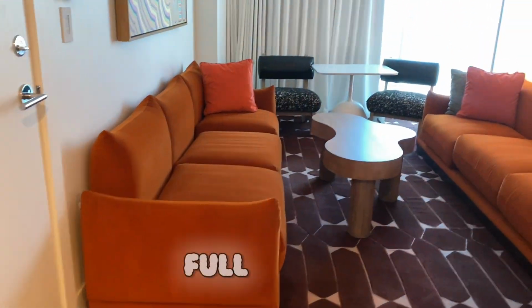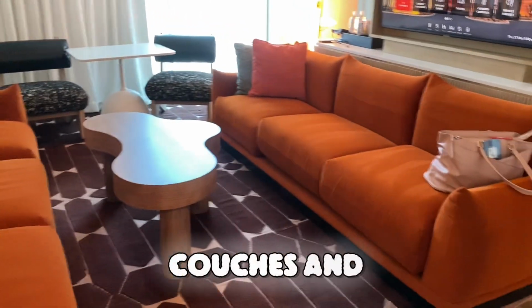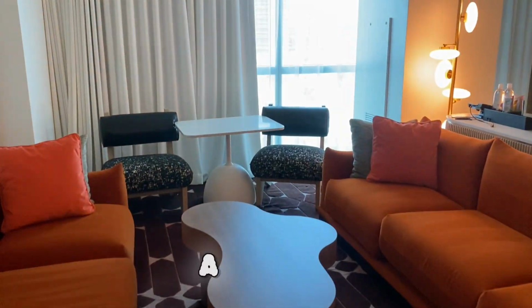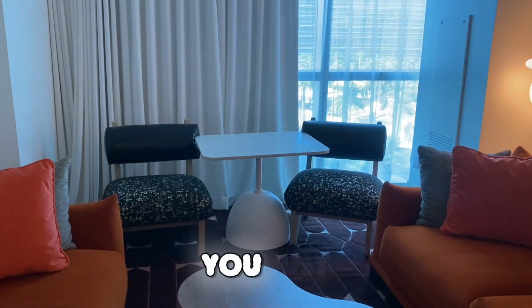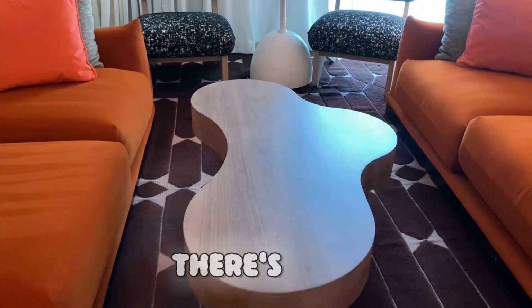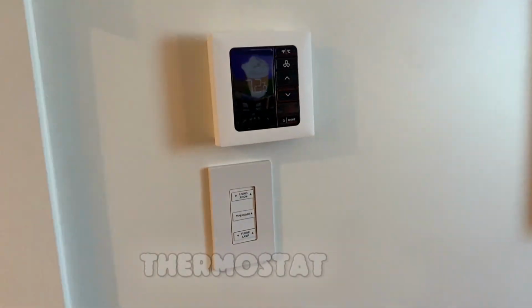Back here is a full living area. So there's 2 full couches, and that's just my back. And then there's also a sitting area. Let's say if you're eating in the room, that's an area for you just to sit and enjoy your food. There's also a table right here. And on this side, it's the thermostat.